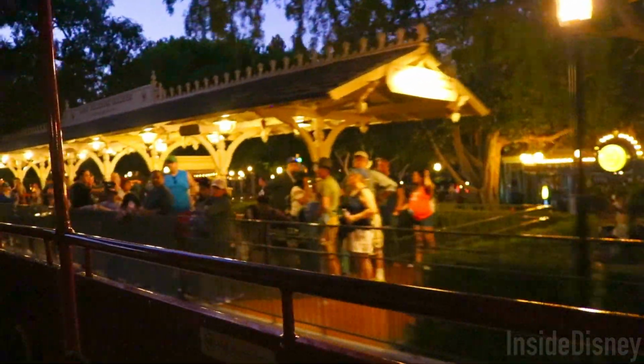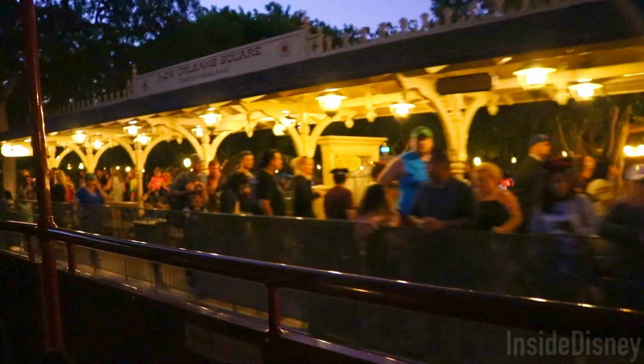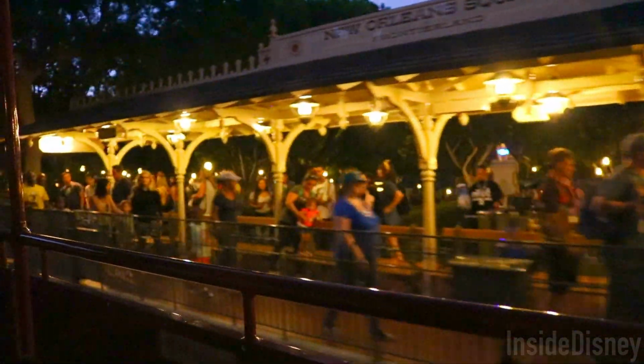Adventure and Star Wars Galaxy's Edge. At 9 o'clock, we'll be having our first showing of Fantasmic right here by the Rivers of America. If you do not have a FastPass for the show, you might want to think about starting to find a nearby viewing spot right downtown.